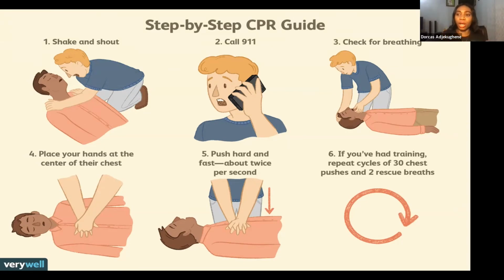So you need to shake and shout to find out the state of the person, whether the person is still conscious or unconscious. Now, if the person is unconscious, call for help. Then ensure you check for breathing. Check the person's pulse. Check if the person is still breathing. If the person is not breathing, you need to place your hands on the person's chest. You can see the way I placed my hands at the center of the chest. That's why I emphasized where your heart is located, in the middle of your chest, okay? You place your hands at the center of the chest of the person, and you push hard and what?